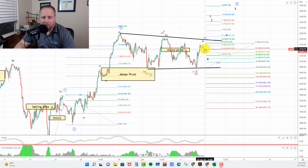So a more direct move higher would say that we're already in this C wave moving up in 3, and then we would expect to move down in 4 and then back up in 5. So those are the two keys to watch. Can we get a pullback and hold support? If they can't hold support, what happens next? And we'll talk about that in just a second.